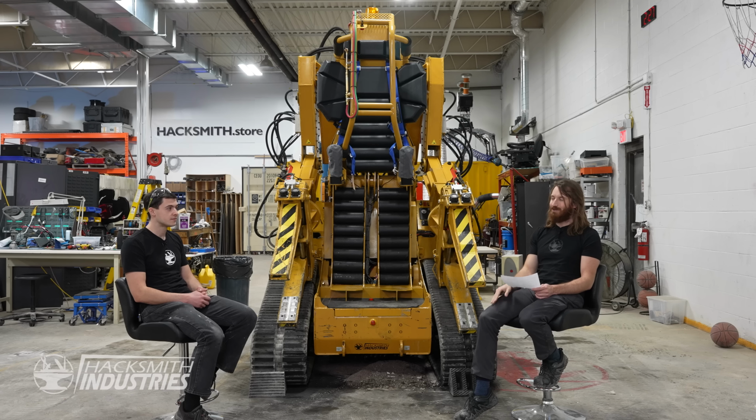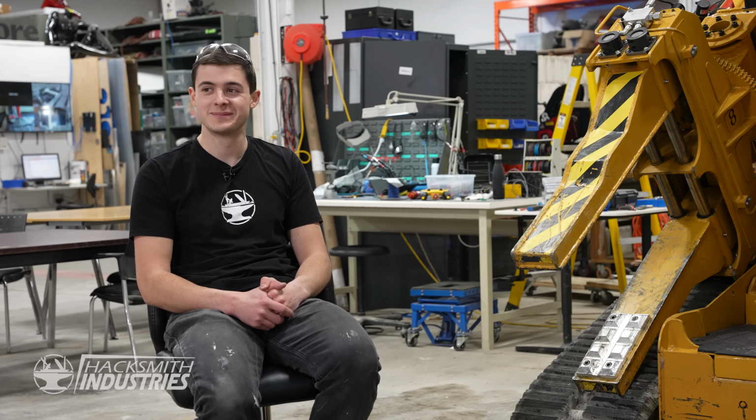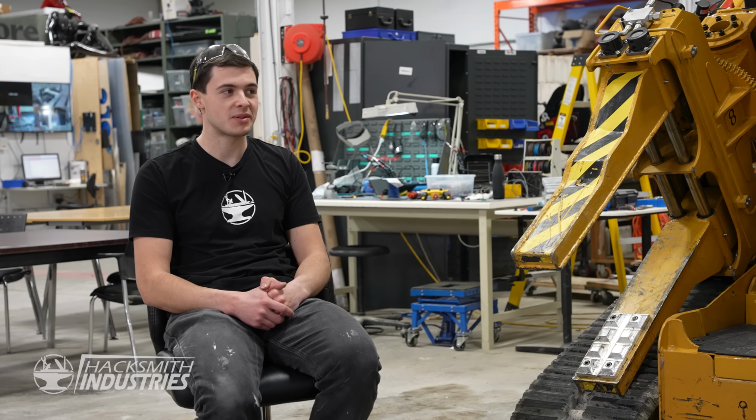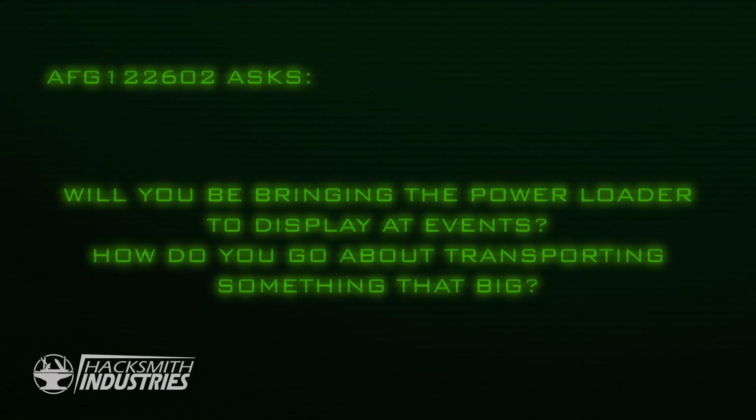Throw on labor and who knows, we're looking at several $100,000, which is crazy considering you can buy a forklift with a higher load capacity for about 10 grand used. So we could have bought 30 forklifts. Maybe 40. Sounds about right. We could have had a fleet of forklifts for one power loader. But if it's 40 forklifts versus one power loader, who would win? The forklifts, probably.